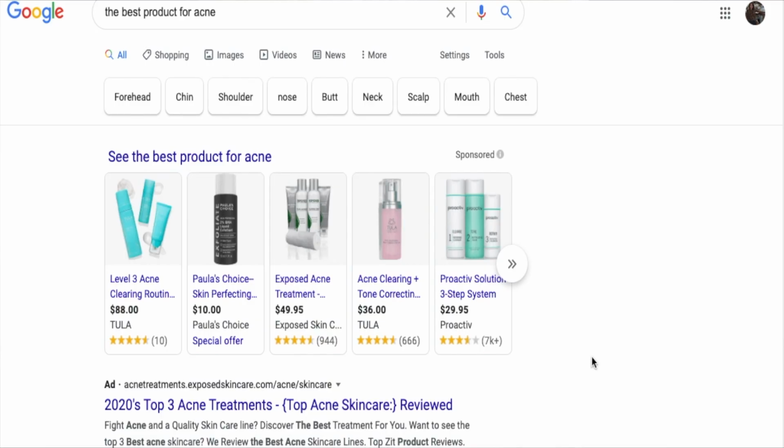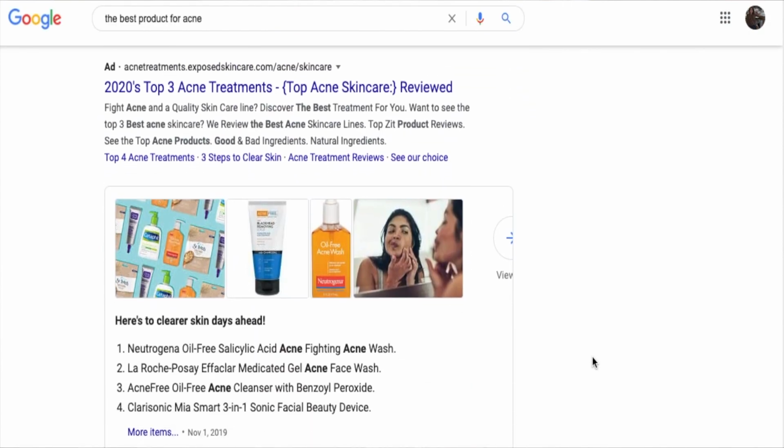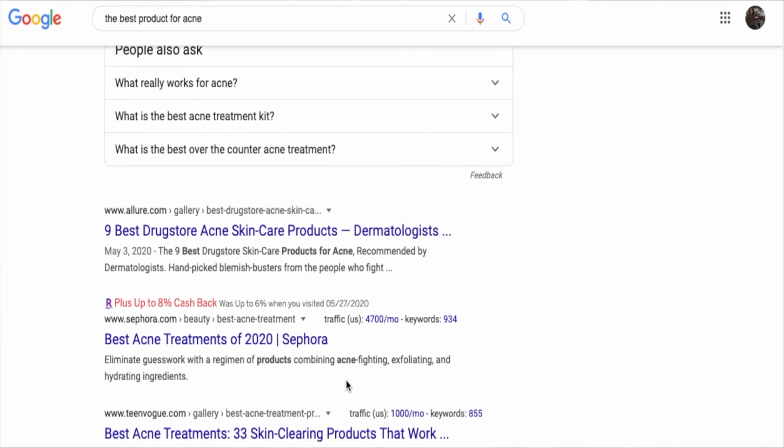So, for example, let's say you have an acne problem and you are trying to get rid of it. What you would do is go online and search on Google for the best product for acne. And once you get all of those product recommendations, you go through reviews, and after reading all of those reviews, you make up your mind to purchase a product. So this is a very normal route, but this is actually a mistake.